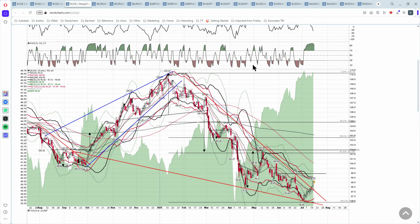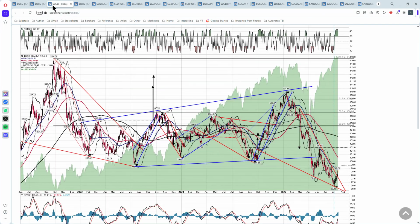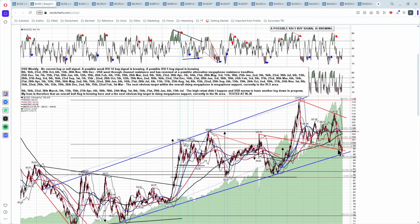If so, well, potentially, I think tariffs could have a big impact. Maybe we can see this move up. Maybe this flag, even though this is very early stages of a bounce from the megaphone support, maybe this flag could actually make target. I'm still a bit skeptical, but we'll see.